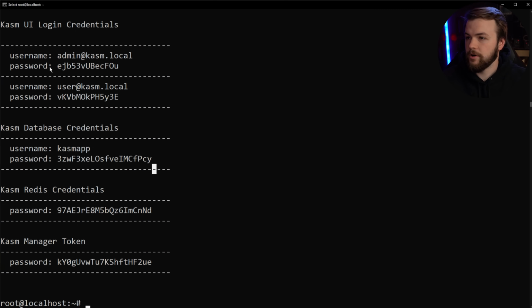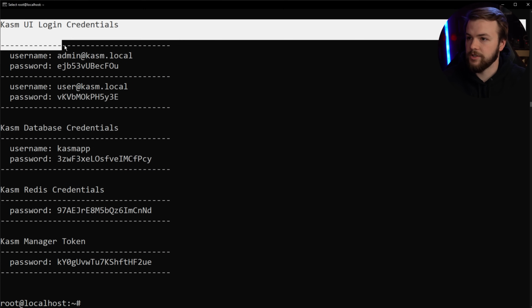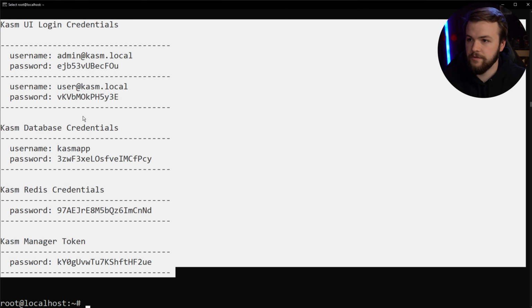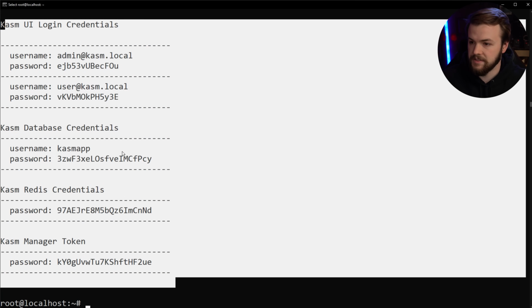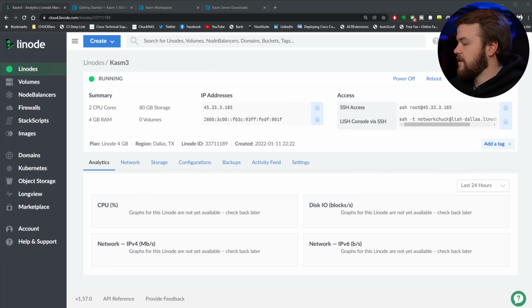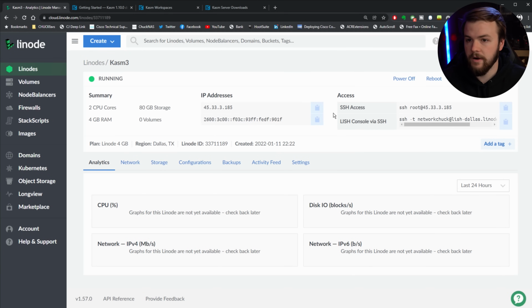Man, that was a pretty fast install, wasn't it? Yeah, I'm kidding. Now on our screen here, they give us some credentials. The only really important ones here for us are gonna be the admin ones, but let's go ahead and just grab them all just in case, and just paste these into a note. And once you have that pasted away, let's get back to Linode, and let's copy our IP address.